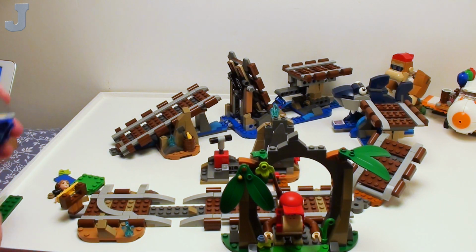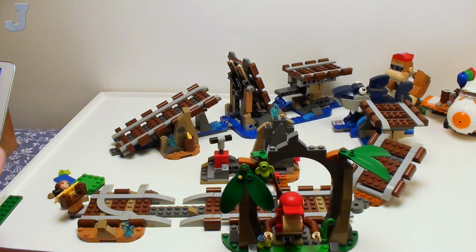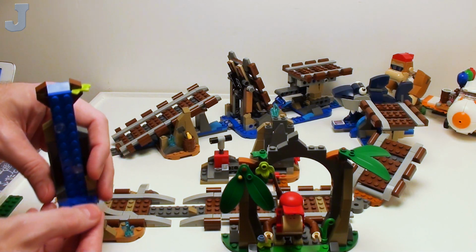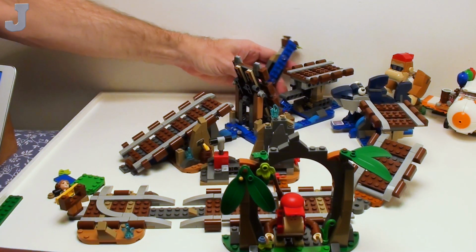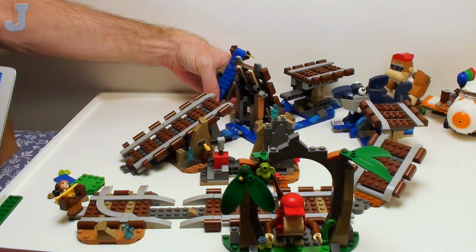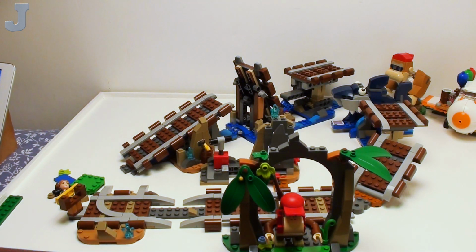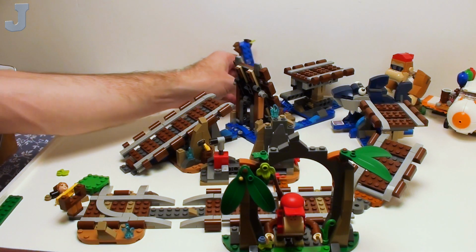This mountain piece goes on the back side over here. It goes like this. Over here? I'm trying to find it. Does it sit there? I'm trying to find a hole in there. Where does that even go? Okay, this tile, it didn't show the tile, maybe I forgot it. It's supposed to go right here.